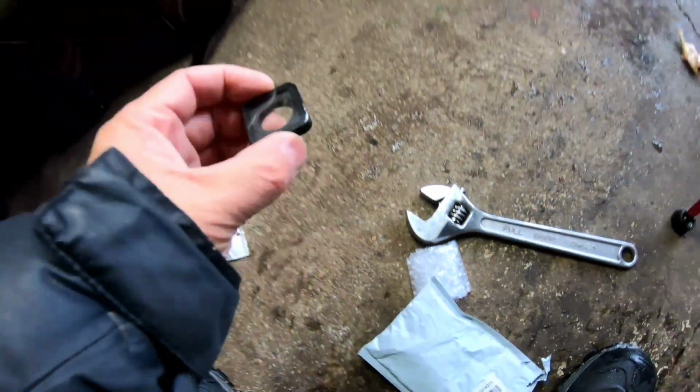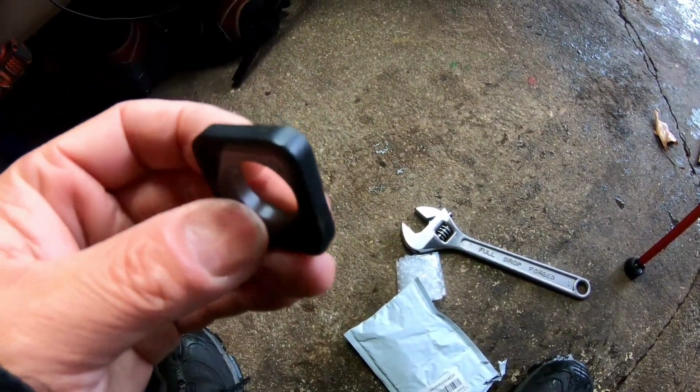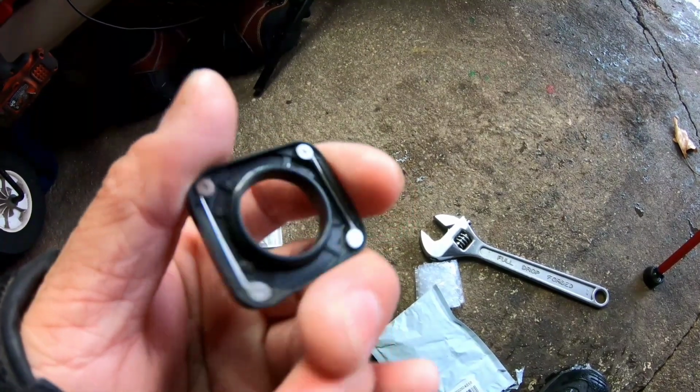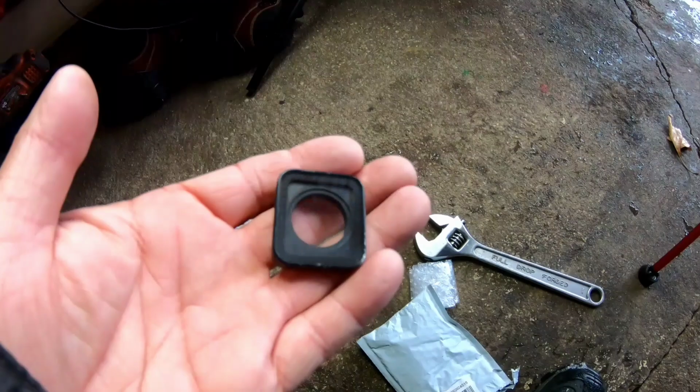Sounds pretty easy. This scratched up lens just turned with a wrench gently counterclockwise. Pop the new one back in again. Very easy. It cost about 12 bucks.